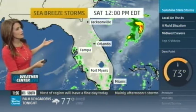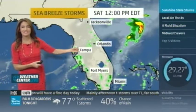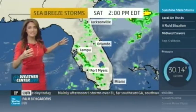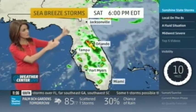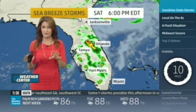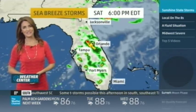And as we track this through with our future radar, my weather producer Greg Diamond was saying it's almost cool. You can see these sea breeze storms. They converge, right? We've got the sea breeze coming from either side, the Gulf and the Atlantic, and then you get the storms pretty much right down the center of the state. So we'll be looking out for that this afternoon.